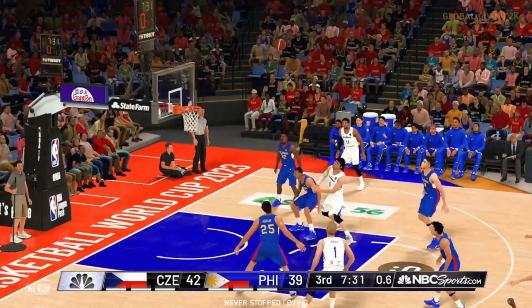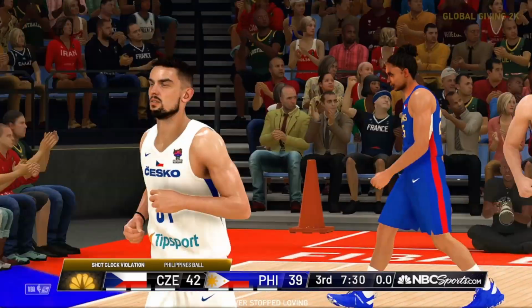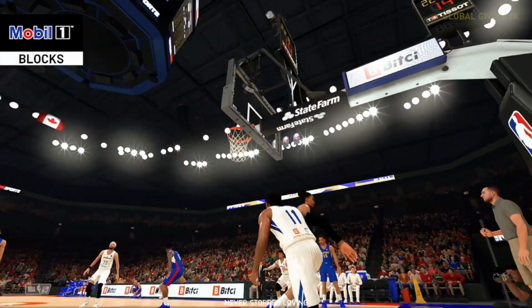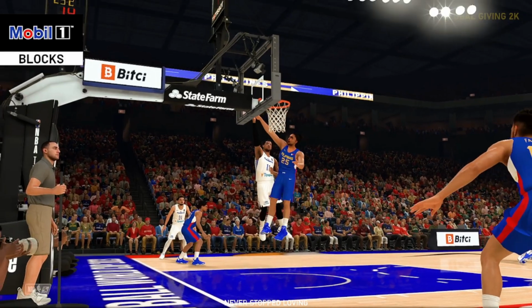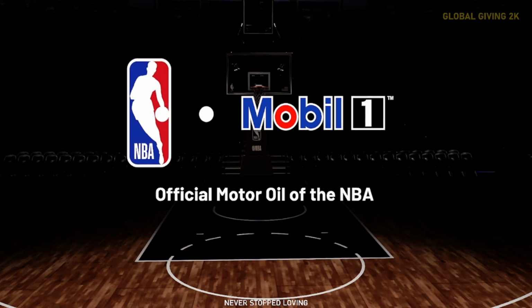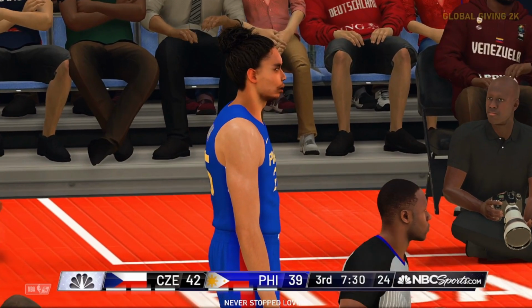To end the drought. And they forced the shot clock violation. Great D. Hate to see that. I know everyone's mind is on the play, but you've got to protect the ball. And how about the mobile one block we just saw? Amazing defensive work. You can't ask for any better defense than that. He responded so fast to the shooter, and it stifled him.